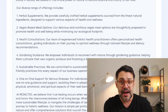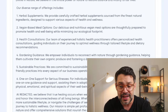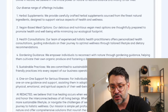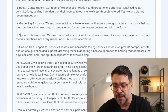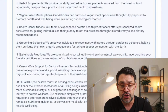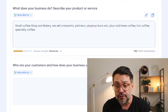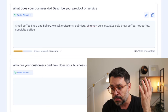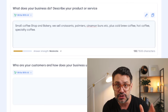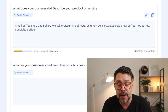On the flip side of a 3-word answer is too long of an answer. Here's another real example answering this question: what does your business do? You can see how long it is, giving 6 examples, 6 types of services they do. Think about the person who's reviewing the grants. And finally, one more example: small coffee shop and bakery. We sell croissants, palmiers, cinnamon buns, etc., plus cold brew coffee, hot coffee, specialty coffee. You can rewrite this so at least the punctuation, grammar, spelling is correct.